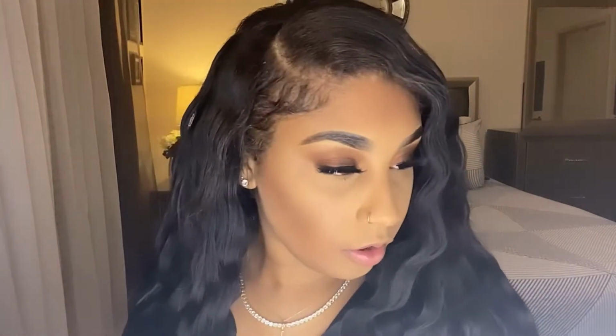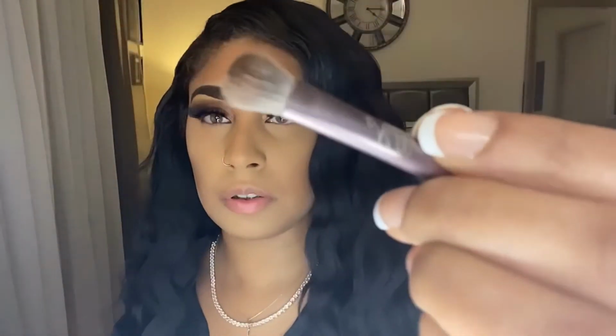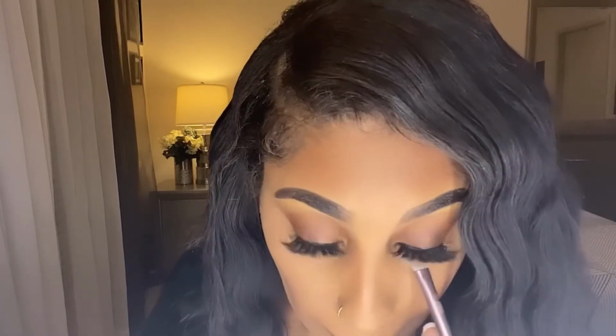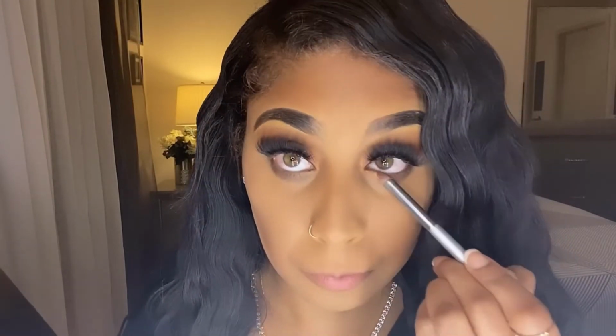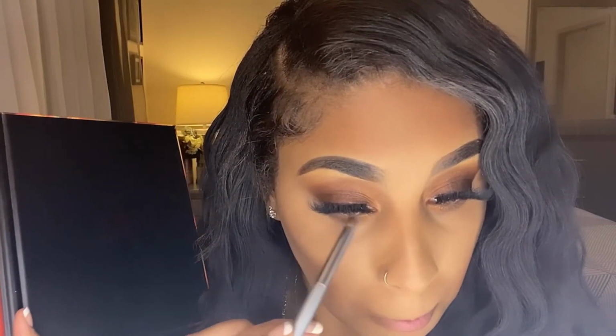And smoke out our under eye. And we are basically finished. So I'm just gonna take this eyeshadow brush here, back in with this brown we used earlier. And I just want to smoke it out. Okay. Smoke it out. Alright, so now I'm gonna go in with this one here, right above it, and place that right in the front. Okay. Right in the front.